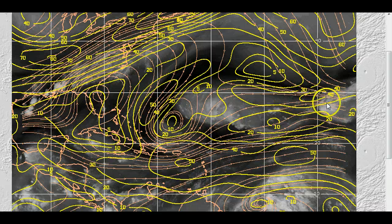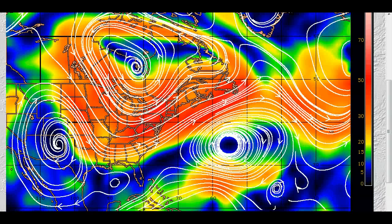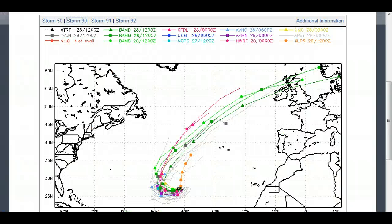And you can see the westerly shear shearing off our 90L right now here. And again, this is where 92L is going to go. It's going to go right around this area, this subtropical high, and right around it. This subtropical high is going to be pushing east as this trough pushes east as well. So again, getting pretty close to Bermuda in a couple days.